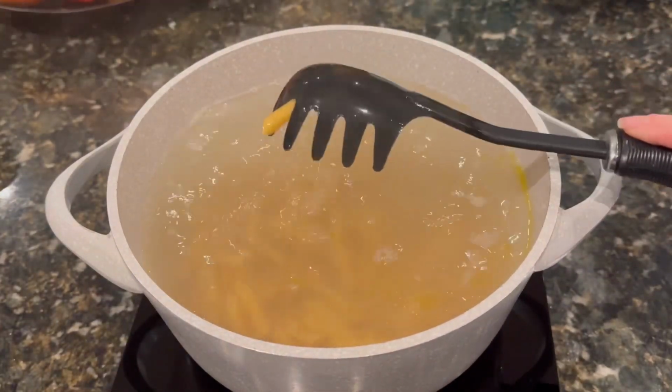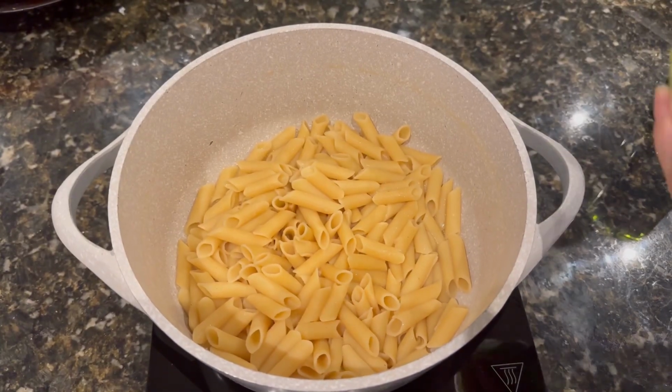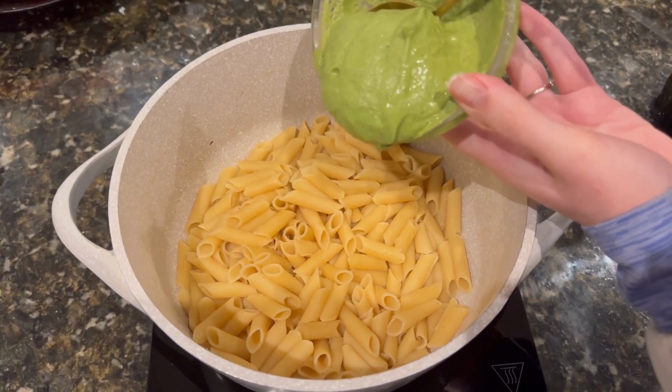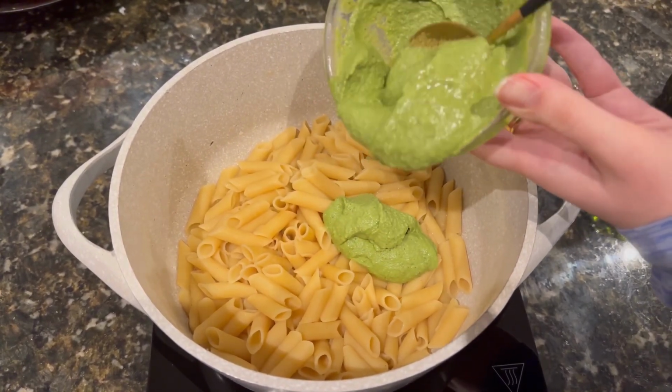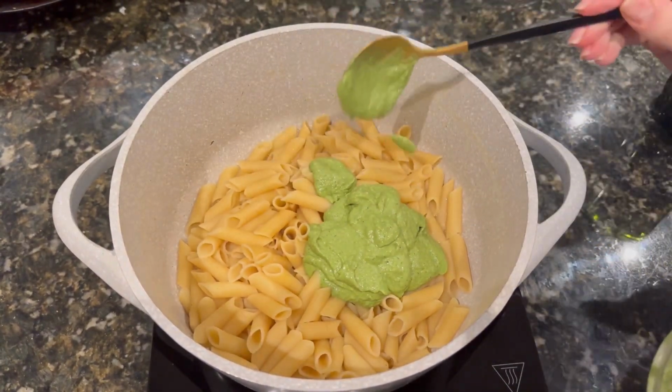When you're buying chickpea pasta, the key is to make sure there's only one ingredient, and that ingredient should just be chickpeas. Sorry guys, I didn't even tell you what I'm making. So I'm making a green goddess pesto pasta, and this is the remainder of the pesto that I had from the sandwich that I made earlier.